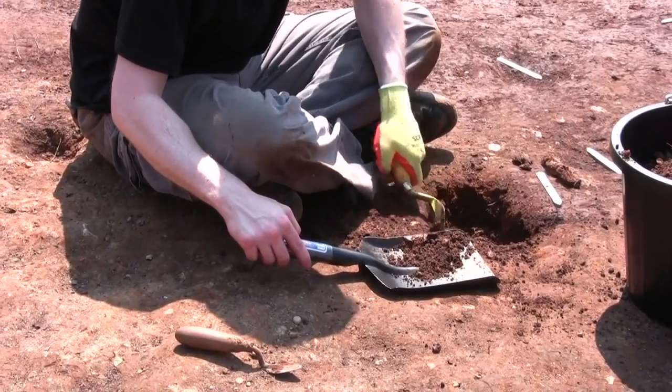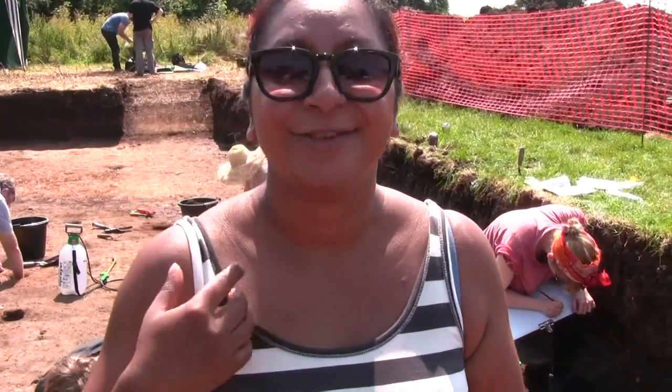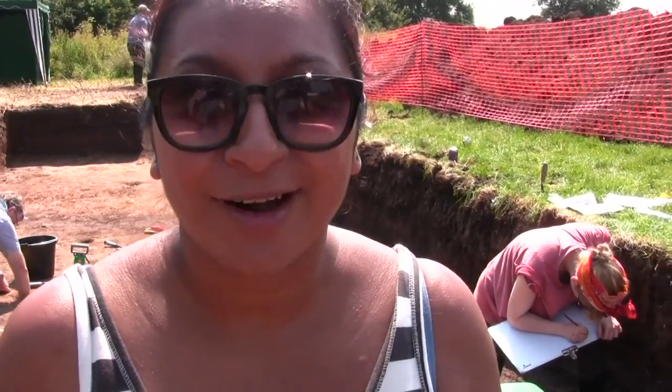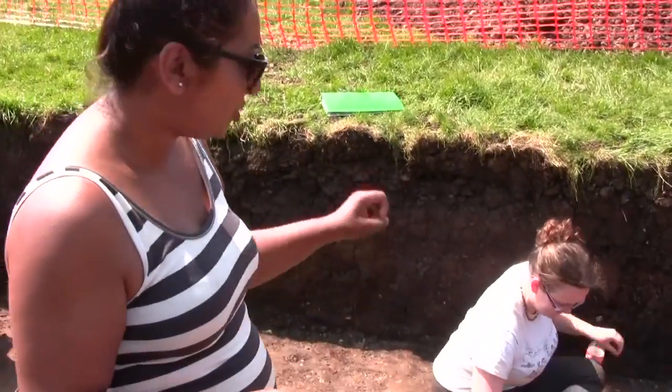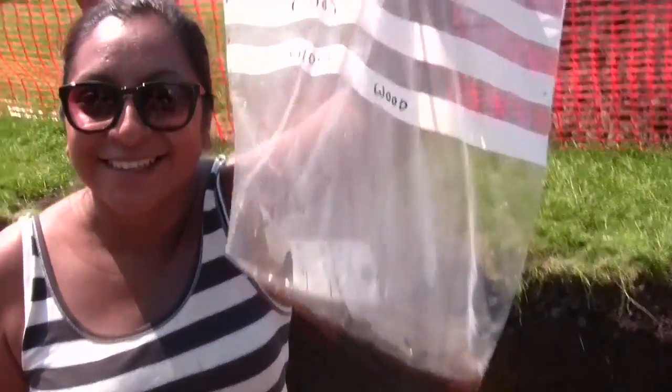So, it's day 4, just before lunch, and it's really exciting today. Do you know why? We've all started digging these post holes and stake holes, and Charlotte here, she got wood! It's not in situ, but! So excited, you've got to come.